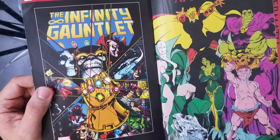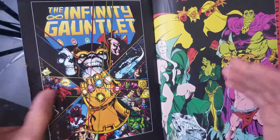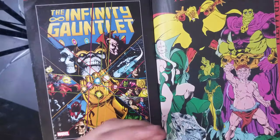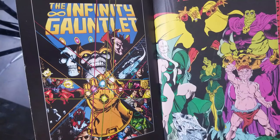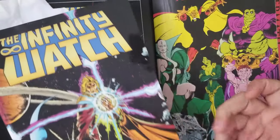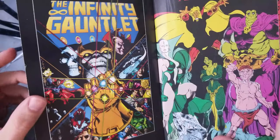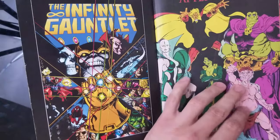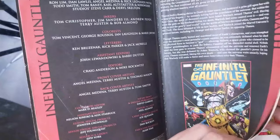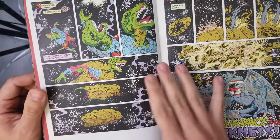You have this crew here, a bunch of randoms. Very interesting how they all came together to form a group, eventually called the Infinity Watch. I will be doing a review of this right after I do a review of this. It'll be in a separate video. But yeah, this is the Infinity Watch. We'll learn more about them in the coming issues, which I'm about to show you. So it starts off with a prelude.